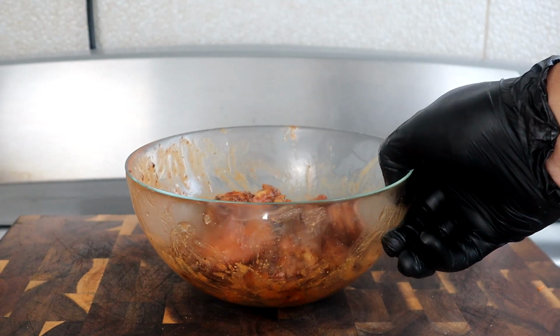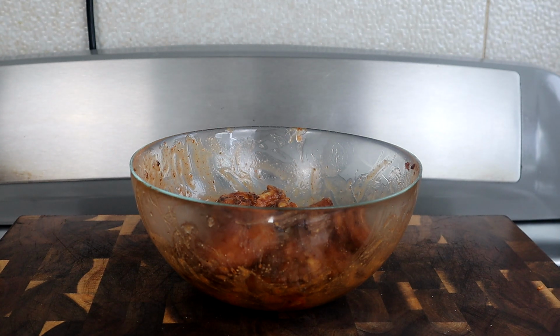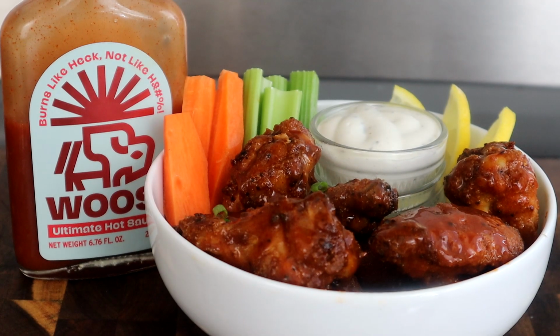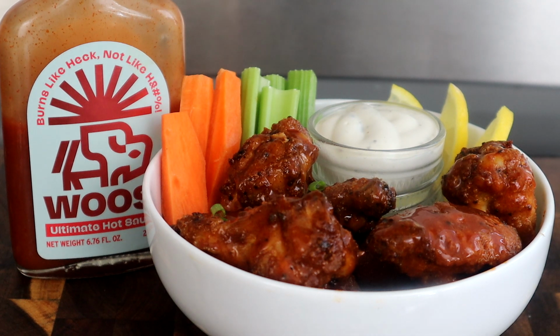All right, so I'm gonna go ahead and get these plated up, and we're gonna go into our final presentation so we can get into quality control. And there you have it, guys. Original buffalo wings using our Woo's Ultimate Hot Sauce.